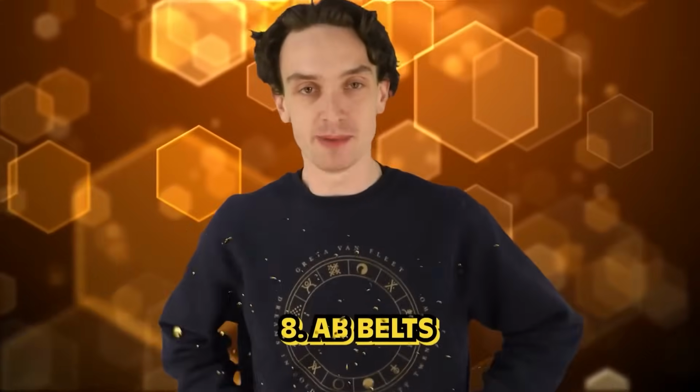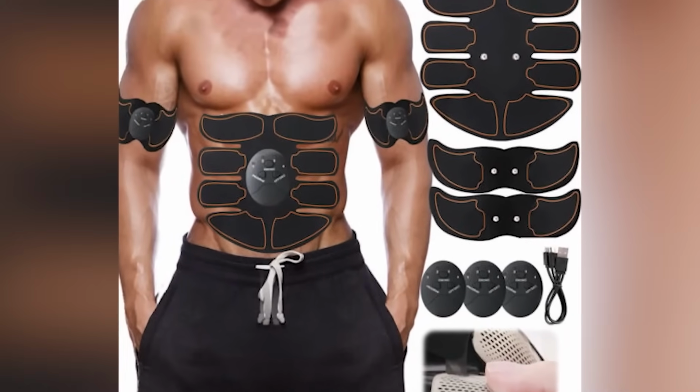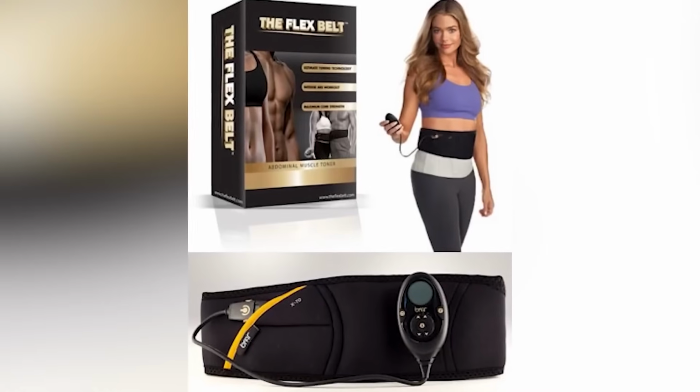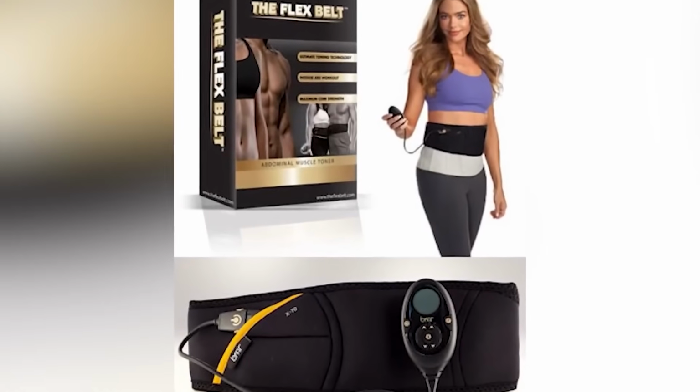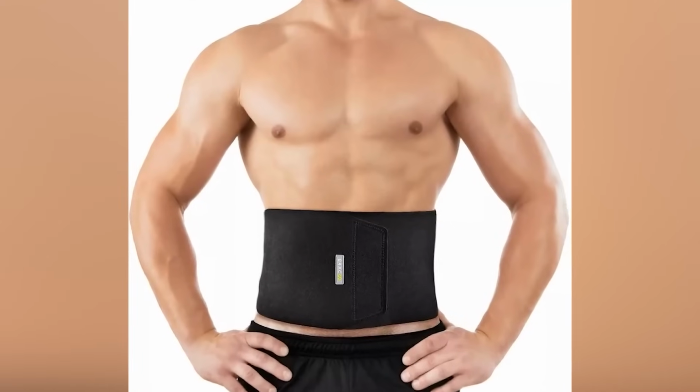Number 8, ab belts. All right, here we go. Perfect product for the guys who want an 8-pack without doing any of the work. Just gotta shake your shit around. This is horrible. You're gonna shit your pants doing this. The ab belt sounds too good to be true, and that's because scientifically it is. Ab belts in the 90s were as hot as Tom Hanks was at the time. It was crazy. Everybody had one of these in their household.